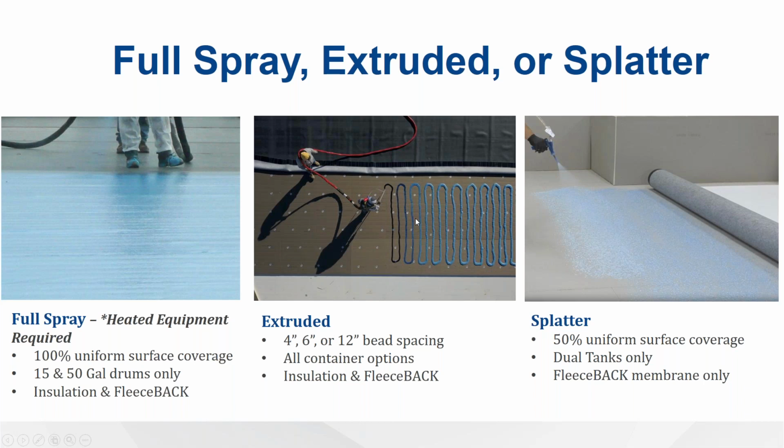I do want to make the point real quick that for all of the container options, except for the dual tanks, when you apply the adhesive, just like he's doing in this image right here, it's going to be a wet bead, that darker color that you see. And then it's going to basically expand and foam from there. It's going to become this almost lighter blue color that you see right here. For all the options, as I said, other than the dual tanks, we say it should be a 1/2 inch to 3/4 inch wet bead when it actually is applied to the deck, because it's going to foam and expand a decent amount from there.